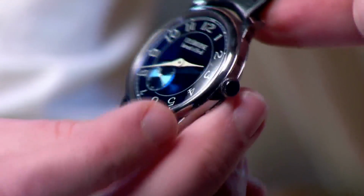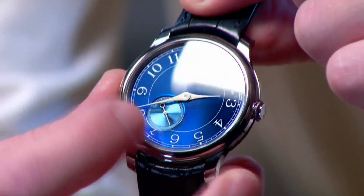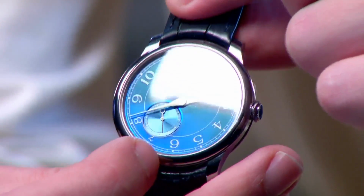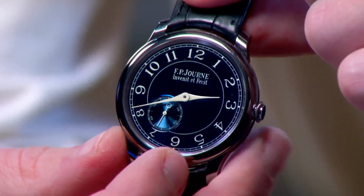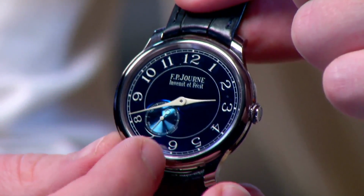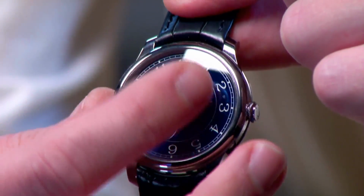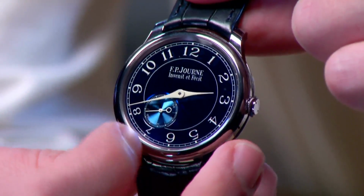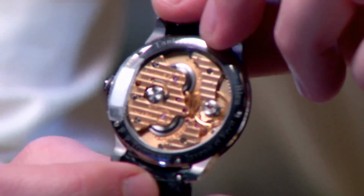FP Journe creates the dial and the case in-house at his dial and case factories, and the dial has an incredible iridescent effect that's almost electrifying. It does sort of have the look of arcing electricity, and it's a combination of a gloss and metallic, two features that are difficult to superimpose. Now, it features off-white printing and hands, so what appears to be white on blue is more of a sort of eggshell cream. It has the tapered Journe biomorphic hands.